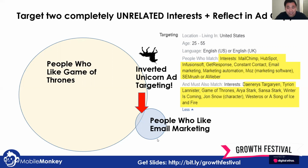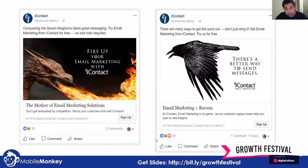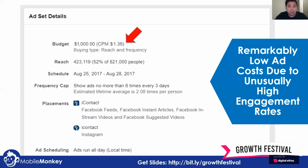But what that does is it allows a clever marketer to create ad copy that speaks not just to one of their interests, the marketing interests, but also blends in this other interest, like, oh, I'm really into that series. The effect of this is that people are more interested in the ad copy you're presenting, and you end up getting remarkably lower ad costs due to higher engagement rates. I'm talking like $1 CPM instead of $100 CPMs. You've got to try this out, guys.